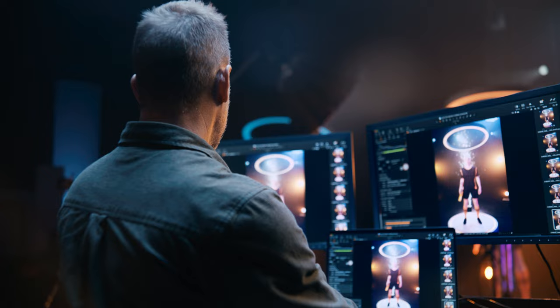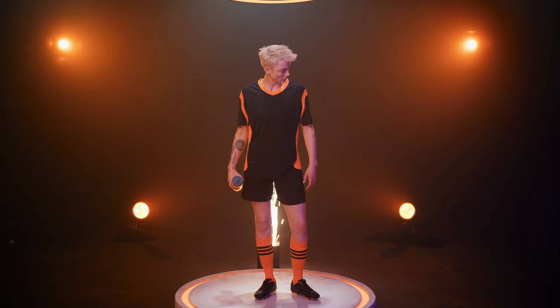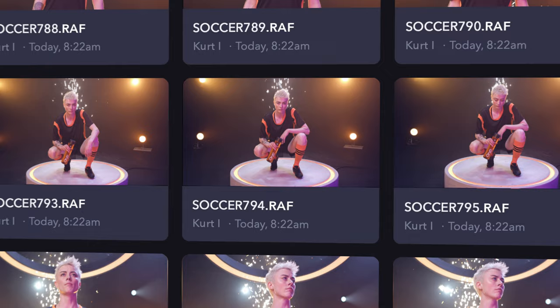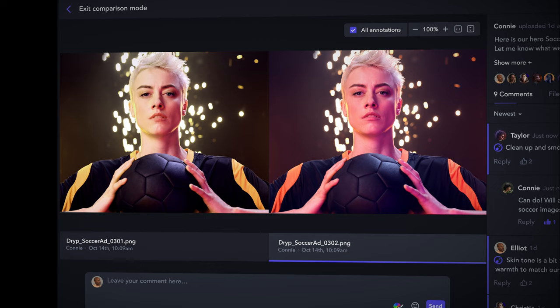1, 2, 3 sparks. As a photographer, as soon as I'm done pressing the button on the camera, that's when I lose any control. If we make images and all they ever do is sit on a hard drive, then they cease to exist. Frame.io, Capture One, and Fujifilm integrated into one workflow allowed me to regain some control over how my images are delivered and ultimately perceived. This is what we've been waiting for.